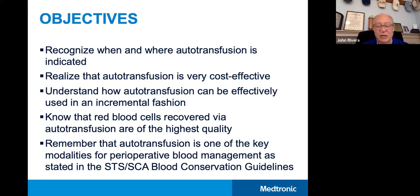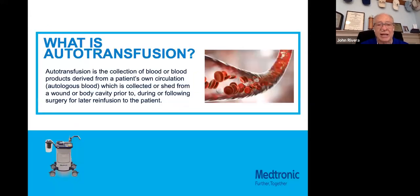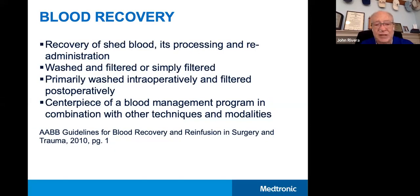Of course, autotransfusion is one of the key modalities per the STS-SCA blood conservation guidelines, and I will talk about that later. Everybody knows what autotransfusion is. It's simply trying to get the patient's blood back to them. However, what people do not realize is that it doesn't always involve a cell salvage device with centrifugal separation capability. There are also direct reinfusion systems where the blood is collected into a reservoir with anticoagulant. After adequate blood has been collected, the reservoir is inverted and that blood is given back directly to the patient. I will talk primarily about centrifugal cell separation, but I will be touching on direct reinfusion.